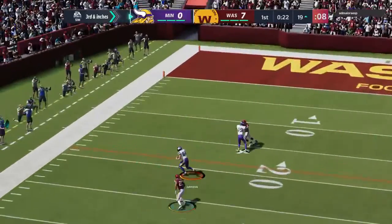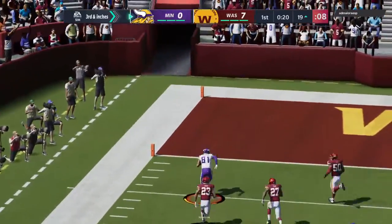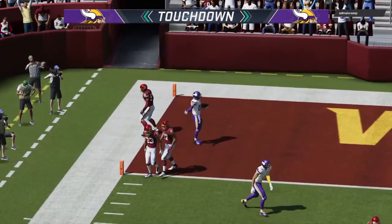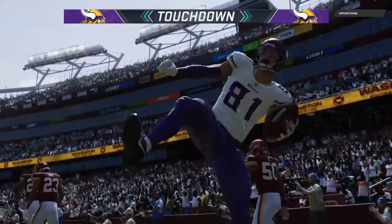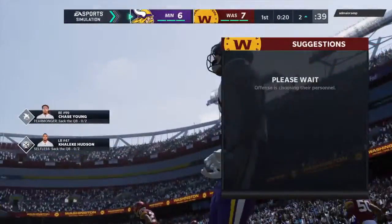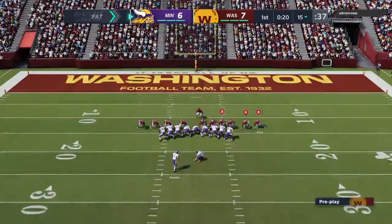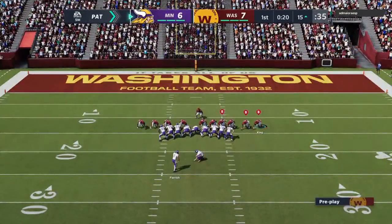To throw is Darnold. He gets it left side to Johnson, and he will score. Touchdown, Vikings, from 19 yards away. And the Vikings are an extra point away from tying this thing up. And there they got him the ball.